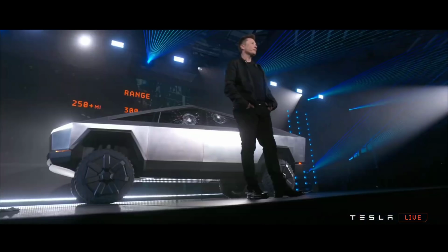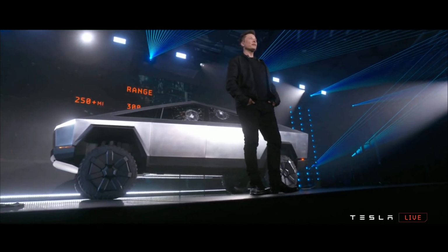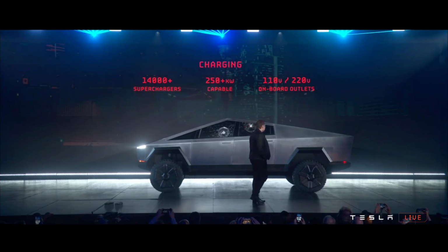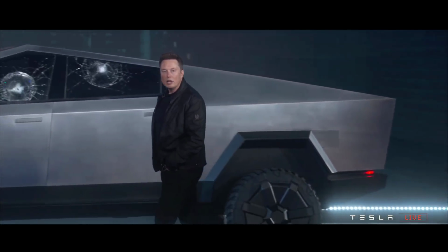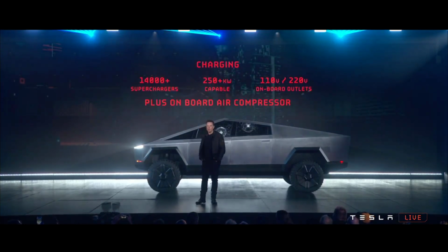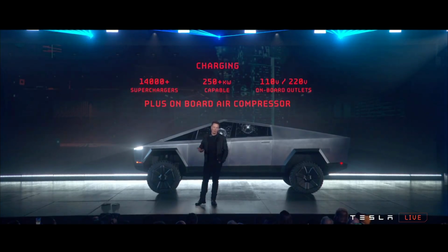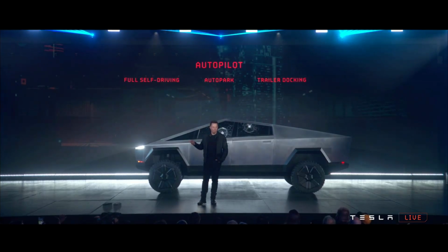We have 3 ranges. So, yeah. So obviously it'll have access to all the Superchargers, be capable of more than 250 kilowatts. We'll reveal the actual number later. And it has onboard outlets for 110 and 220 volts. So you don't need a generator. Yeah. The truck literally is your generator. And as a little plus, because it's got an air suspension, we can tap off the air suspension, so you have a pneumatic source. So you don't need an onboard air compressor. Of course, it will come with Autopilot standard.